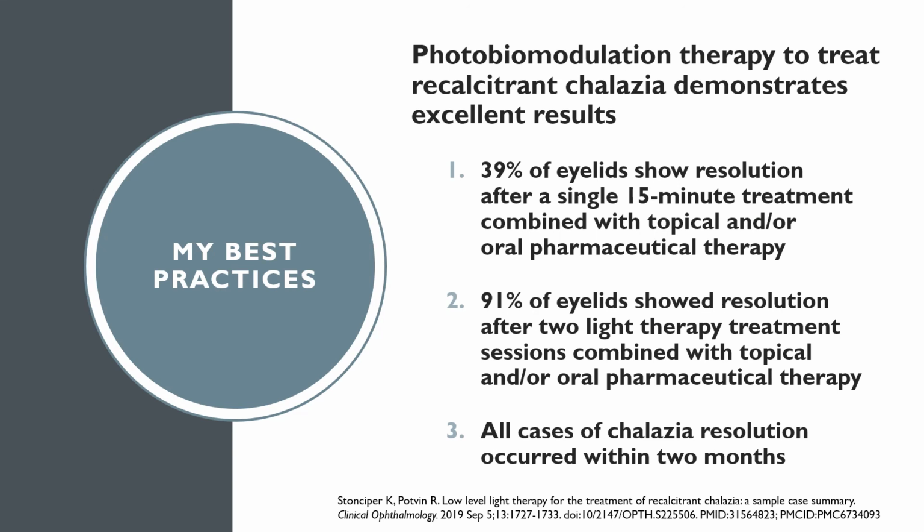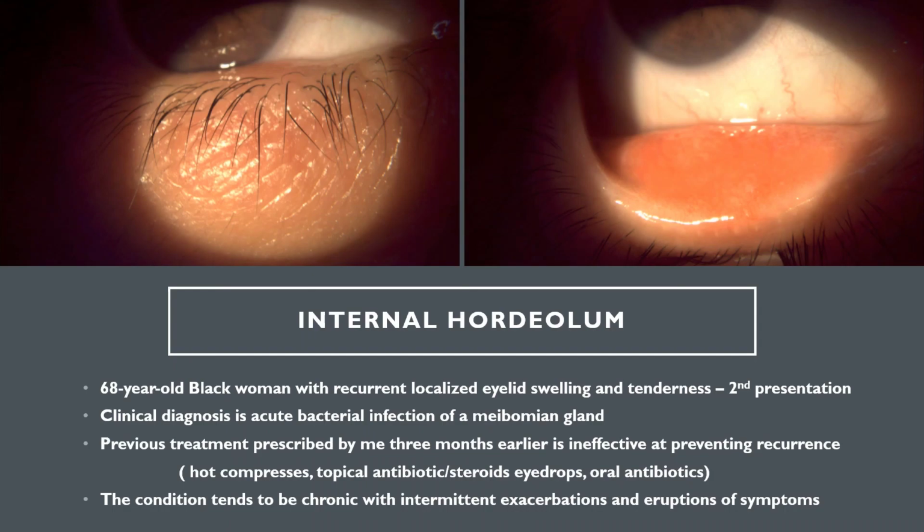When you've got this photobiomodulation therapy available to you, which is non-invasive, zero risk, and almost 100% effective. All of those invasive treatments have significant risk, significant pain, significant follow-up, and do not guarantee resolution. There's simply no comparison. It's not even close. Let's pivot.